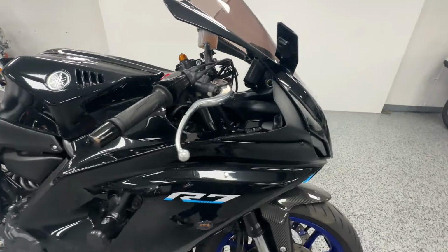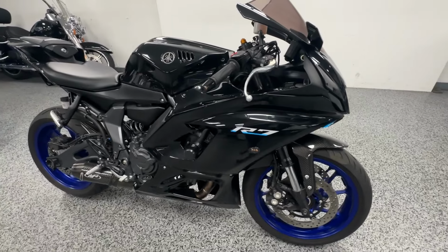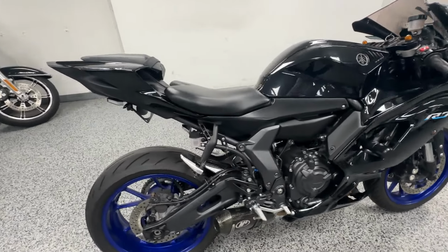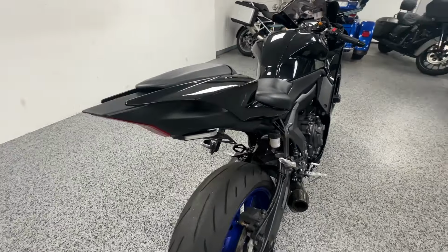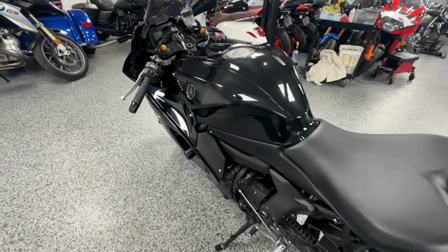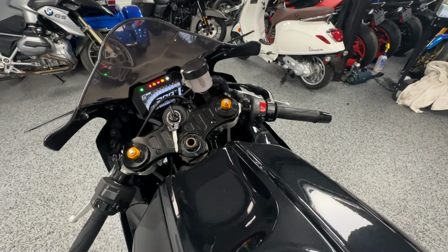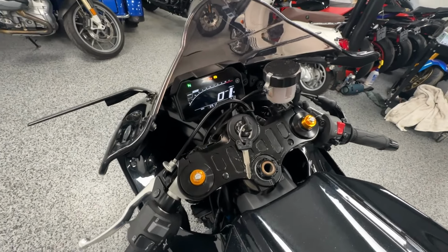Flush mount blinkers. Tail tidy. All the right things done to this bike. It's carbon fiber everywhere. If you've never driven one of these before, huge upgrade from the R6. A lot of fun. Perfect amount of power.